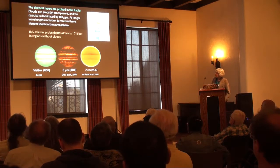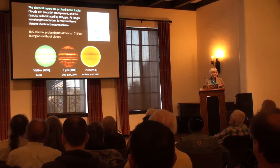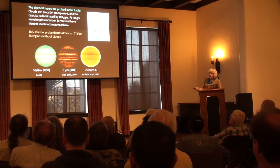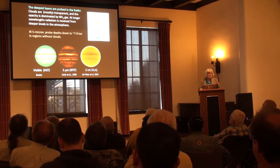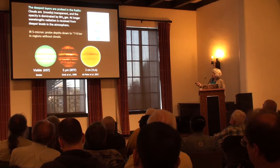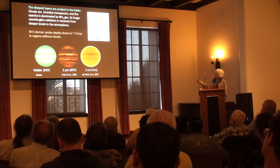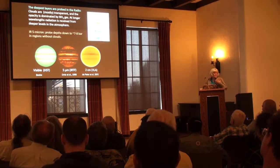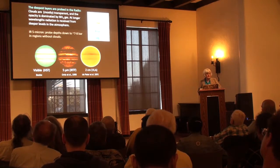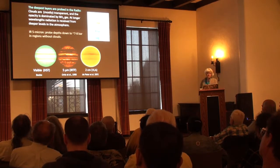So at 5 micron wavelengths, we typically probe depths of about 7 to 8 bar deep, which is about 80 kilometers or so below the upper cloud level. At radio wavelengths, we can probe even deeper. So the longer the wavelengths, the deeper we can probe. For example, here shows a picture. It doesn't give the frequencies here, but if you look at wavelengths around 1 centimeter or 25 gigahertz, you also probe this cloud region. But if you look at about 6 centimeter or much deeper, 10 centimeter, then you can probe much, much deeper, up to maybe a few hundred bars.